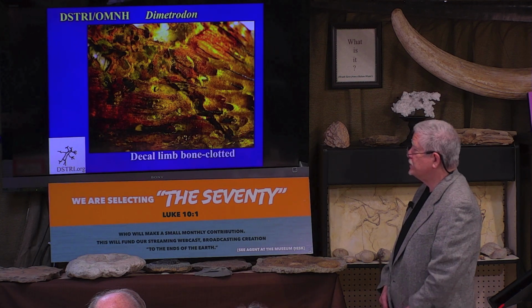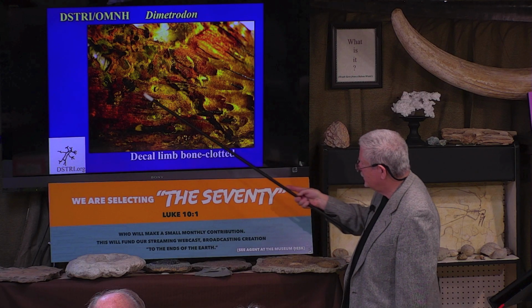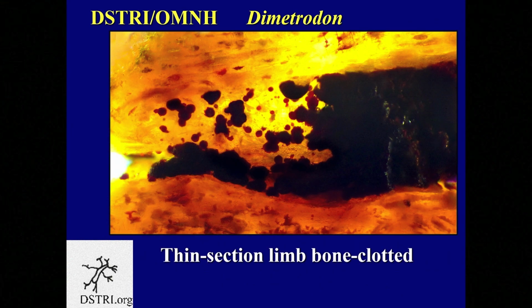Okay, here is a Dimetrodon bone that was polished partway. It was affixed to a slide, and then the whole thing was set in decal. So we decalcified away the bone that was sitting on top of this, and you see clot after clot after clot after clot, right? And then you see the collagen fibers in here. Those are all the collagen fibers. And these little dots, those are the bone cells. So there's a lot of work to do, and we need helpers to help us do this.